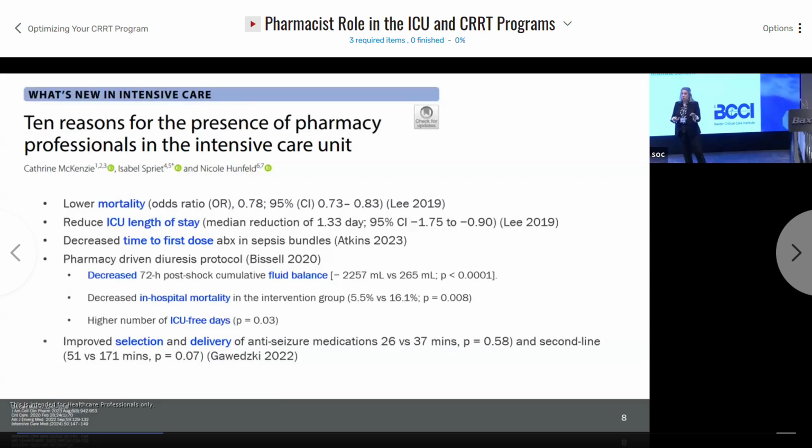But this paper looked at the role of a pharmacist's involvement in those types of protocols. A nurse or provider or anyone says this patient is seizing, we need stat emergent resources here for the patient, right? So the pharmacist's involvement improved selection and delivery of the anti-seizure medication. The first medication went in faster, 26 versus 37 minutes, which isn't that long, but time is brain, right? Not statistically significant, but might be clinically significant for some patients. And improved time to second line agents, which is a huge change here, 51 versus 171 minutes.